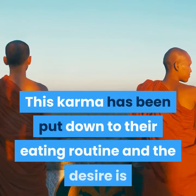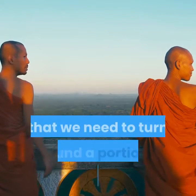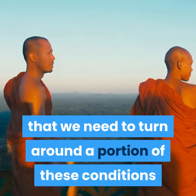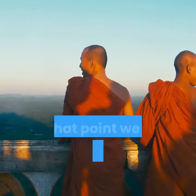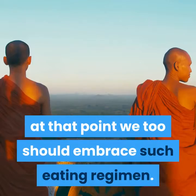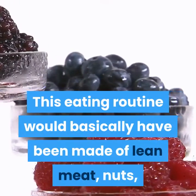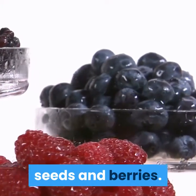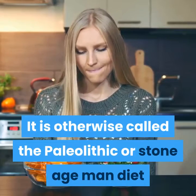This luck has been put down to their eating routine, and the expectation is that if we want to reverse some of these conditions, or at least lead a healthier lifestyle, then we too should embrace such an eating regimen. This eating routine would basically have been made of lean meat, nuts, seeds and berries. It is otherwise known as the Paleolithic or Stone Age man diet.